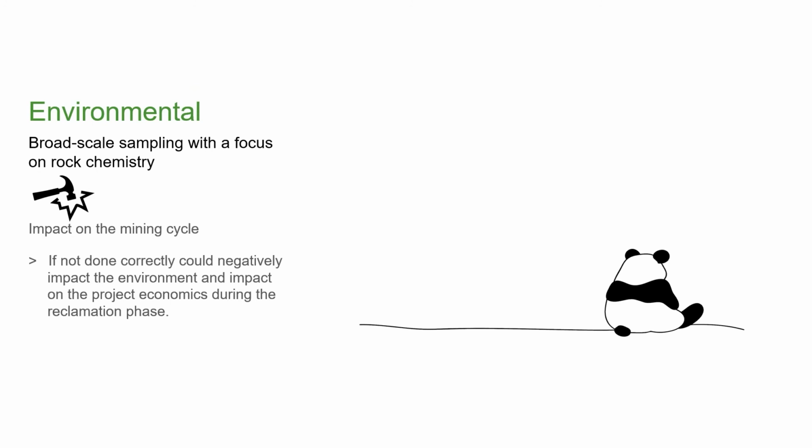Another one here is the environmental. So a lot of people are probably doing environmental sampling or mapping, but it's usually later on, or if you're doing it, it's in a different department. It's really important, again, to share that, because if you don't do that, you could be putting your project and your community at risk. An example of that, as a geologist, I really like to understand where my sulfides are.